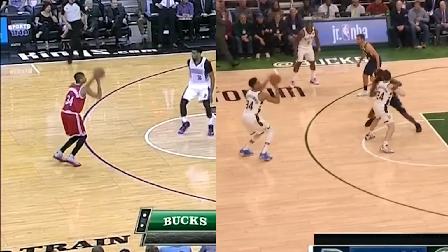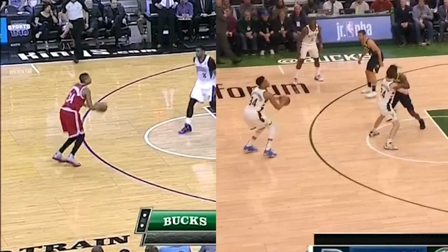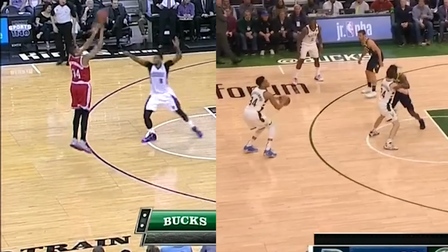Also, look at the timing on his jump. His rookie year, he's nearing the apex of the jump at the moment of release.